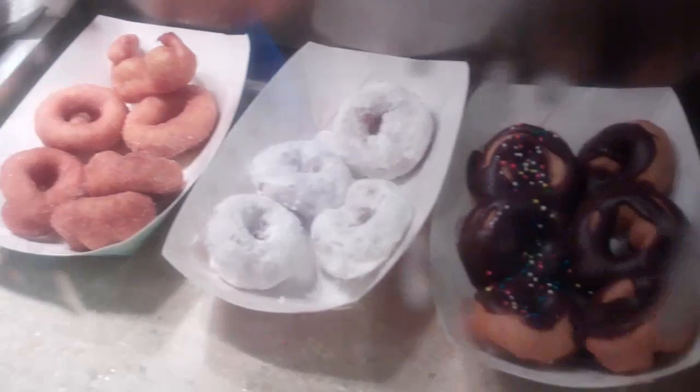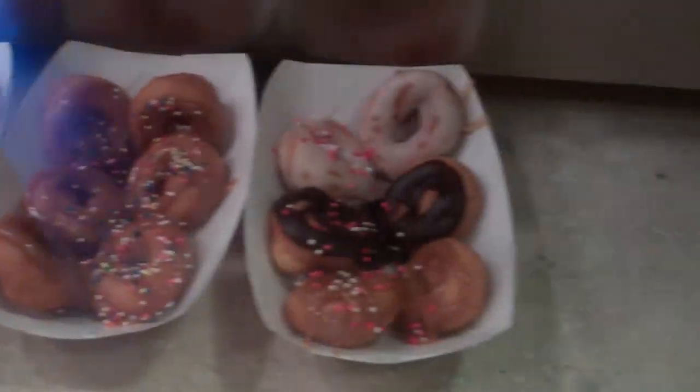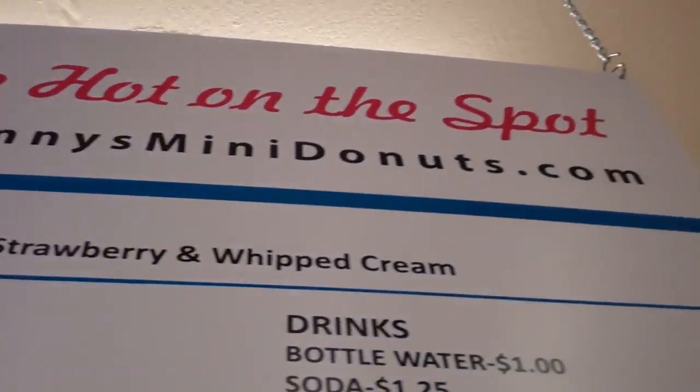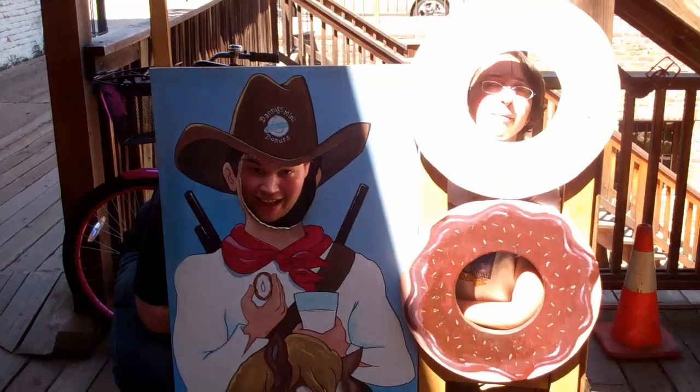So you can see the different varieties they have. They look delicious, and the prices are not bad either. So check them out. DannysMiniDonuts.com. Made hot and on the spot.